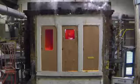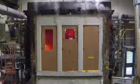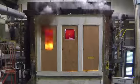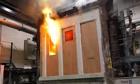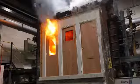Remember, fire doors are not ordinary doors. They're engineered fire safety devices. Their correct installation and maintenance is vital in preventing fire and smoke from spreading, saving property and protecting lives.